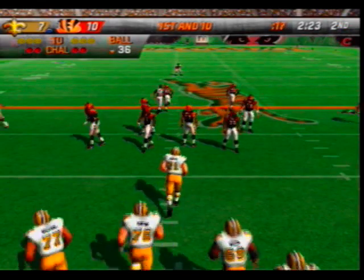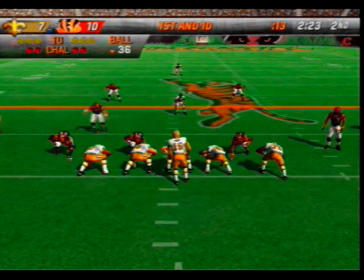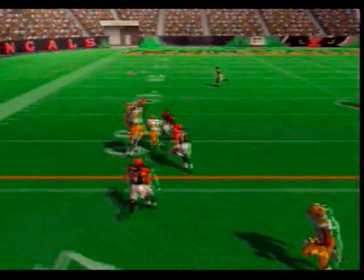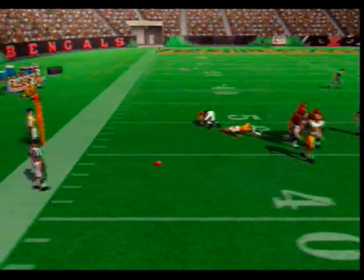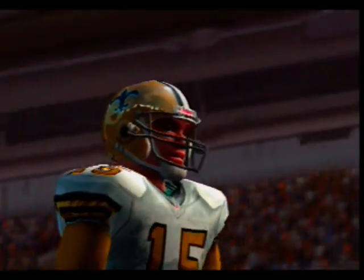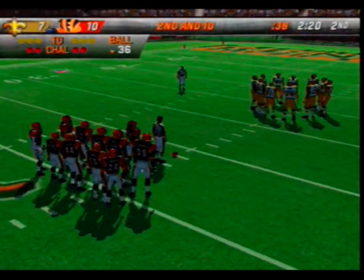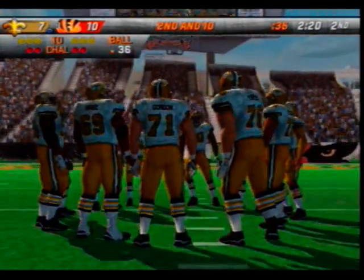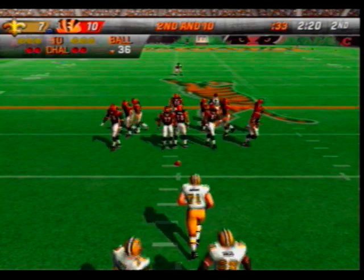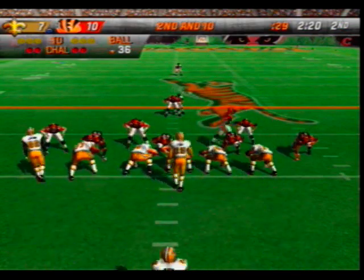Two-minute warning coming up. On the 36-yard line. Strong with a man in motion. Throws it. Incomplete. Number 89 was his intended target. Jarvis, the intended receiver on the play. Almost at the two-minute mark now, on the 36-yard line.